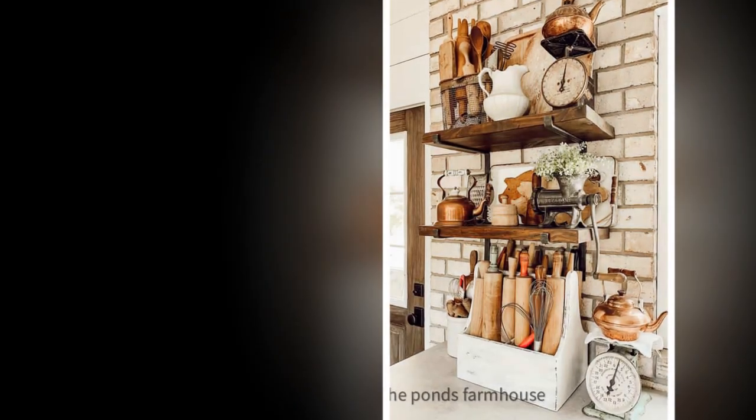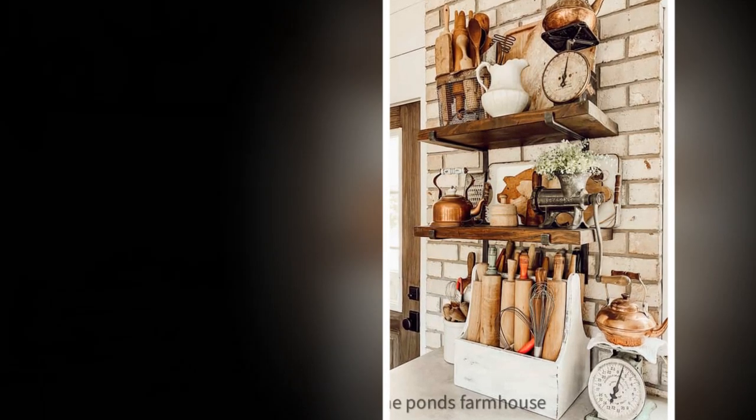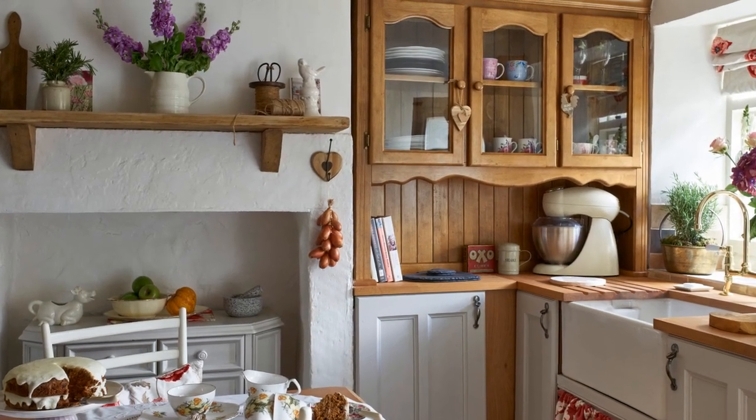Tip: choose washable or vinyl wallpaper that is easy to clean and maintain, especially in areas near the stove or sink. 10. Upcycled and reclaimed furniture.